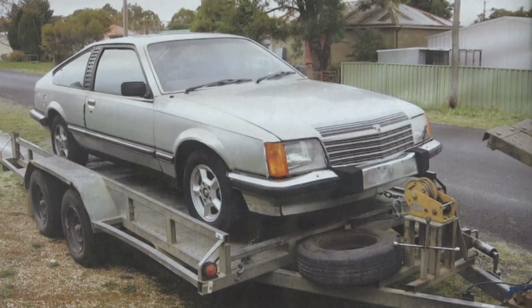Okay, that thing on the trailer, an Opel with a VB Commodore front on it. Yeah, that's another Vauxhall Royale Coupe, and maybe one day that'll hit the road looking a little bit different. We'll see how we go with that project.